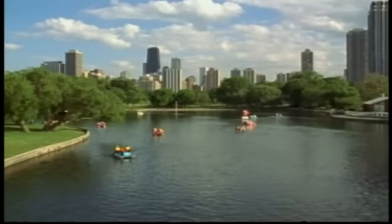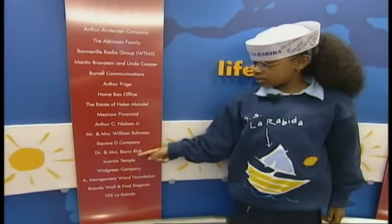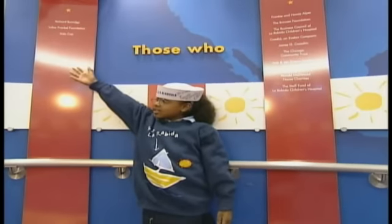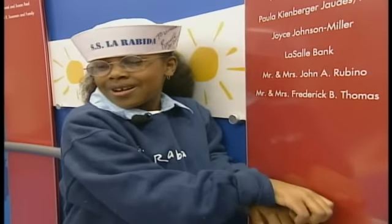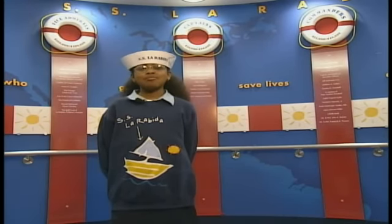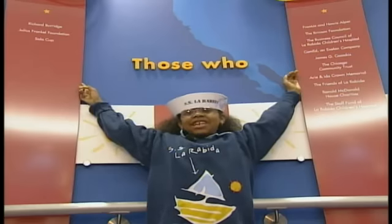As you can see, the SS La Rabida will strengthen the hospital's presence in the Chicago community. But it is the generous individuals who donate their time, effort, and money that help keep this ship afloat. This is the donor wall, and these are the people's names that gave lots of money to build this part of the hospital. These are very important people. Thank you. Thank you. Thank you.